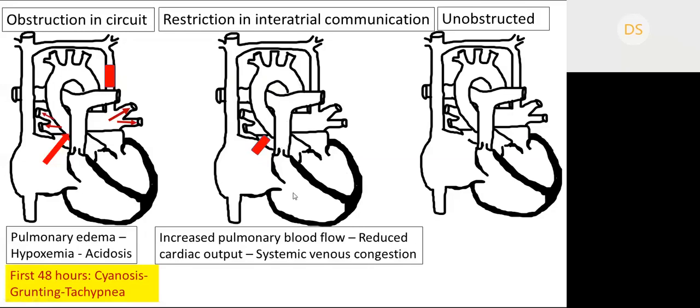And the second thing is I have a lot of flow into the right heart and a lot of pulmonary blood flow. So my saturations are maintained, but I have increased pulmonary blood flow. So I can have failure because of increased pulmonary blood flow. So my baby is going to be presenting a few weeks later in failure, but not much desaturation.